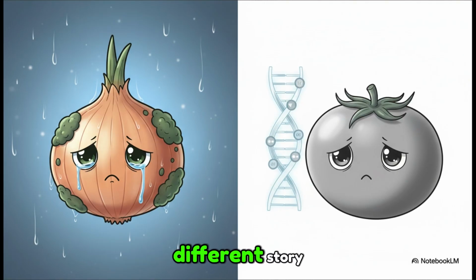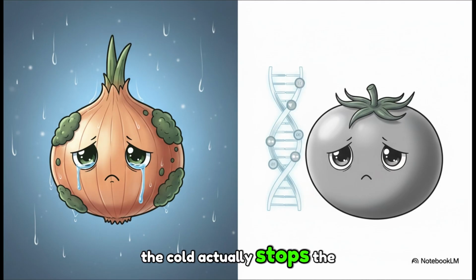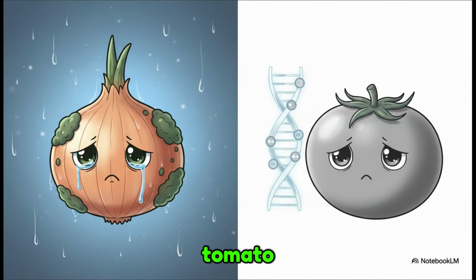But for tomatoes, it's a different story. The cold actually stops the ripening process dead in its tracks. I mean, it literally shuts down the genes that produce flavor, leaving you with that bland, mealy, sad disappointment of a tomato. We've all had one.